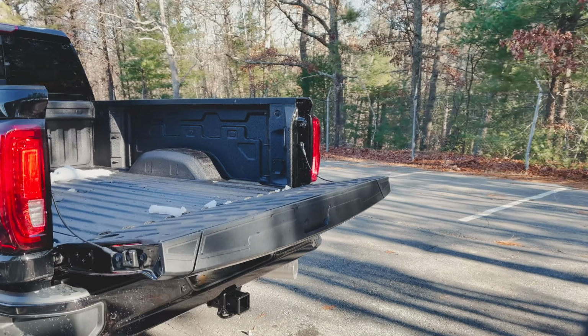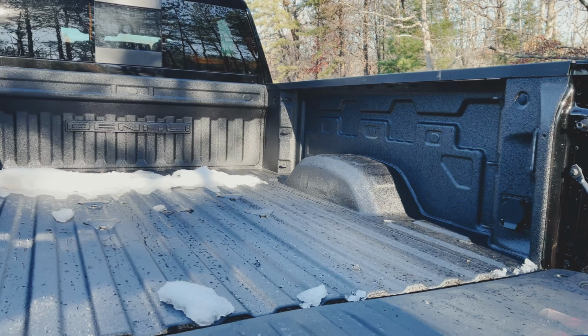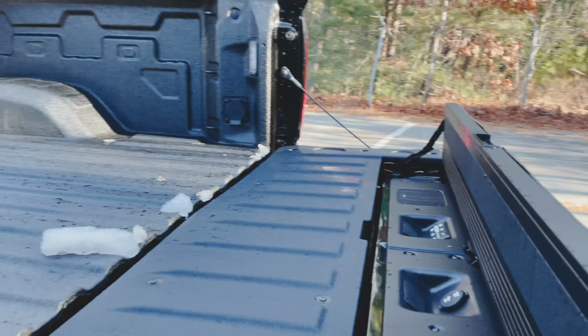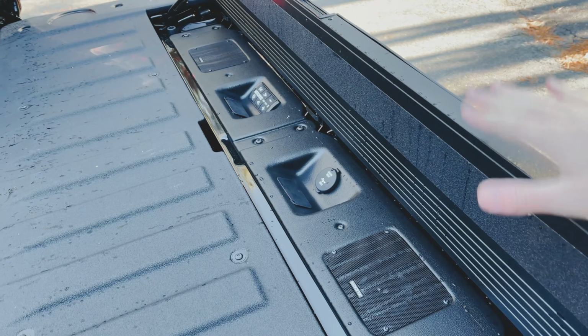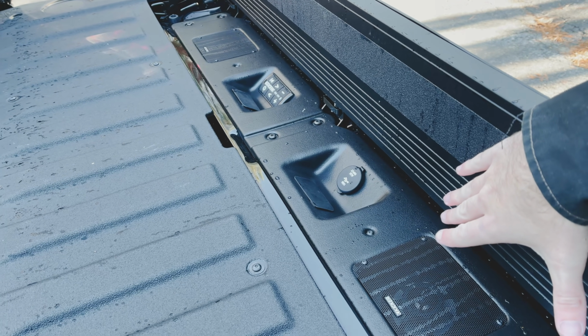I don't think it's been installed yet. It has been installed. Look at that. So we've got our tailgate speaker setup. This is actually the first truck I've seen with this installed. So you've got your Kicker audio system back here.